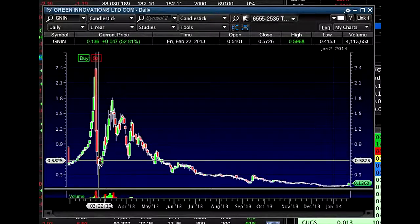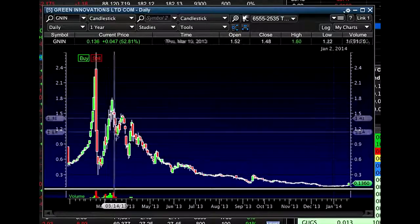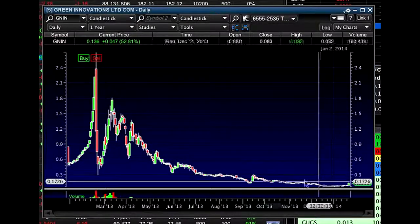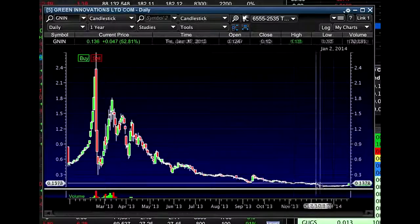Let the stocks come to you. You don't know if it's definitely going to bounce, but if it starts to bounce, then go for it. Try it. This would have been a nice bounce. This bounce was kind of weak. This bounce was decent, and then there's nothing else I would have done this entire time. I would have ignored it.